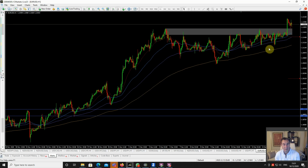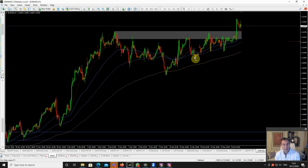Or you can wait. Wait for it to break below this level and get in. Give you some confirmation, just take a few pips out of it. But the brave person and the person that understands market liquidity and how banks trade, generally speaking, will be in now and sell.